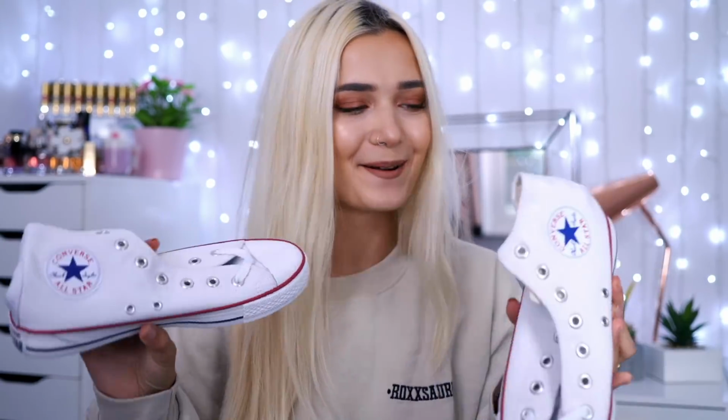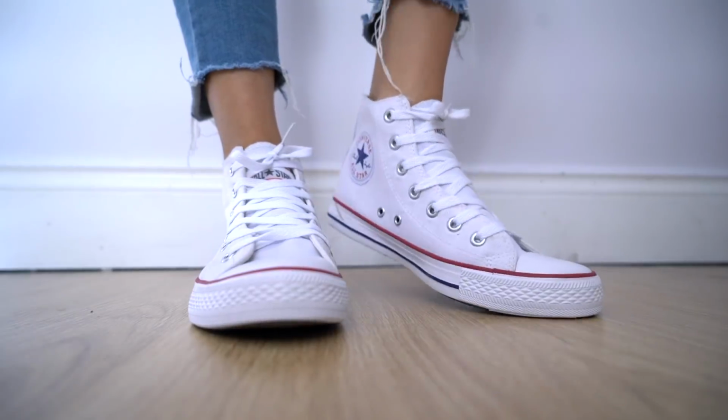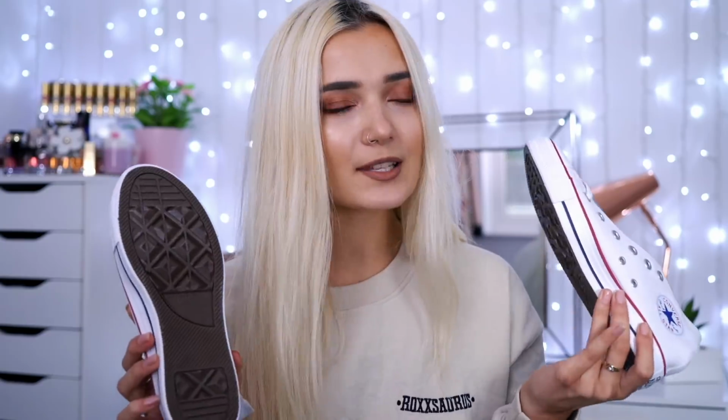First pair is actually a pair of fake Converse. So in my last video, I got a pair of half Converse, but this time I wanted to go for the full high top Converse style. Oh my goodness. This looks very promising, you guys. This actually looks a lot like the real Converse, I'm not gonna lie. That is so good. I literally bought these for £10, whereas my real Converse are like £50. You know what? I'm actually gonna take my real Converse to compare these.